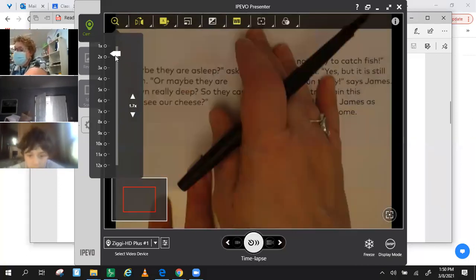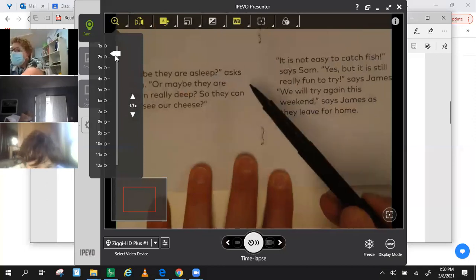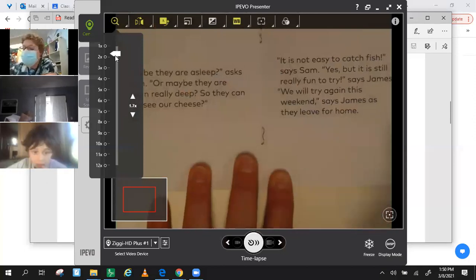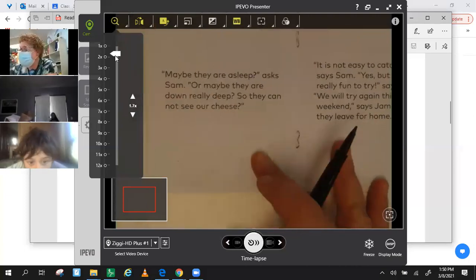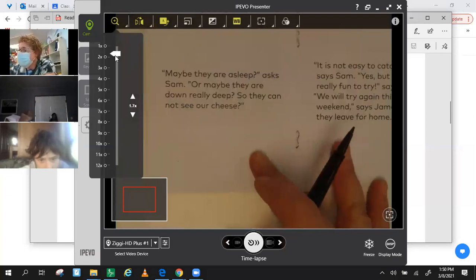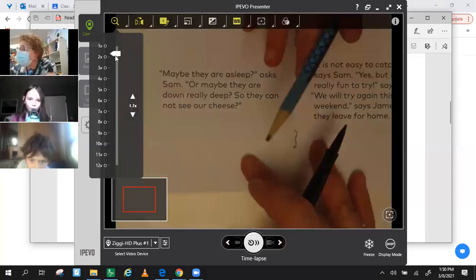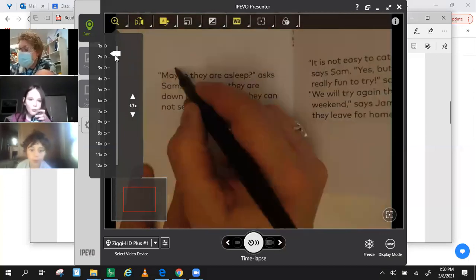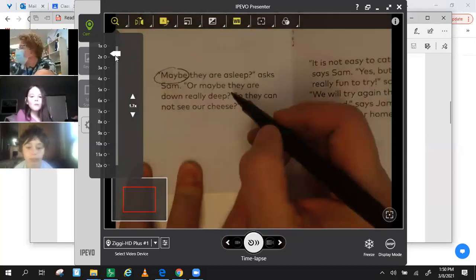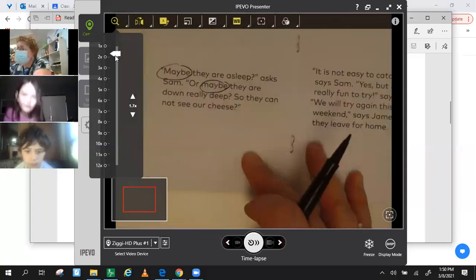Maybe they are asleep, asked Sam, or maybe they are down really deep so they cannot see our cheese. Do we, on page 8, Ms. Bird says she sees one? There's no says on 8. No, but the word maybe, and it's in there twice. Did you get that one, Sawyer? Did you get maybe on 8?